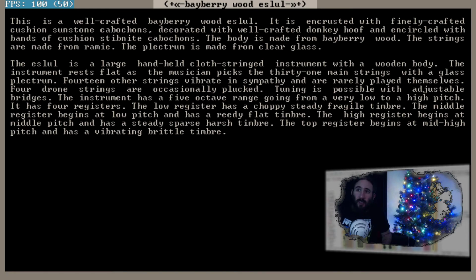The Ezlul is a large handheld cloth-stringed instrument with a wooden body. The instrument rests flat as the musician picks the 31 main strings with a glass plectrum. 14 other strings vibrate in sympathy and are rarely played themselves. 4 drone strings are occasionally plucked. Tuning is possible with adjustable bridges. The instrument has a 5-octave range, going from a very low to a high pitch. It has 4 registers. The low register has a choppy, steady, fragile timbre.